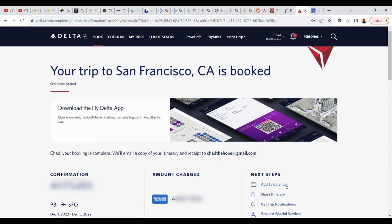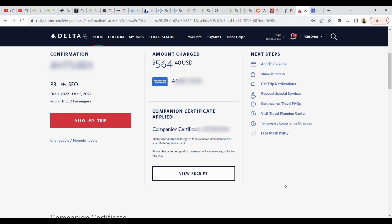All right, now it's booked. As you can see here, everything is done. My record locator is on there. The cost of the flight is on there. Everything's all set. My companion certificate number is on there. And we are all good to go. And there it is, just like that.